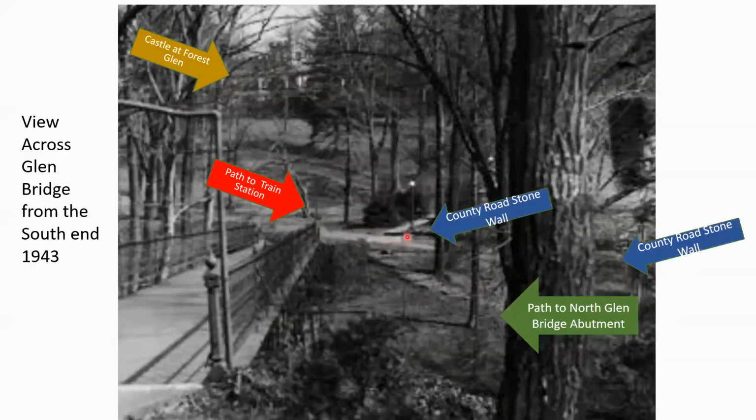And we don't have any historic photos of this spot right here where the county road and the path to the North Glen Bridge abutment meet. But we have this photo from the south end of the Glen Bridge from the Army years that shows this area. You can see the county road stone wall running along the side of the county road. See the path to the North Glen Bridge abutment going up here. Of course, this is the north end of the Glen Bridge. And then here's the path to the train station heading off this direction. And there's that building called the Castle of Forest Glen that's still there today.